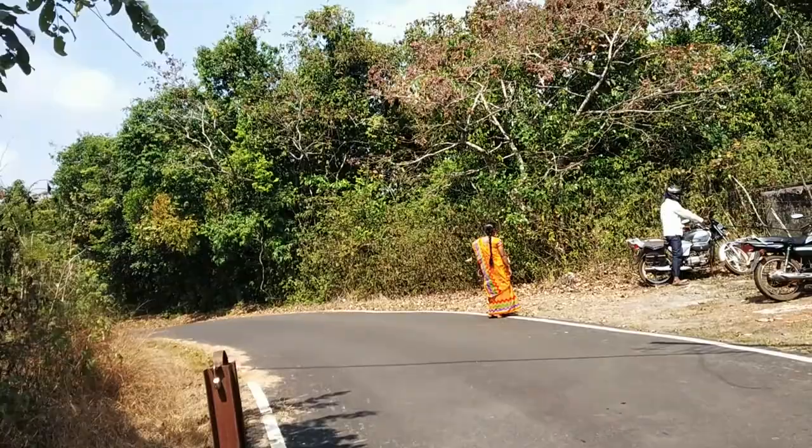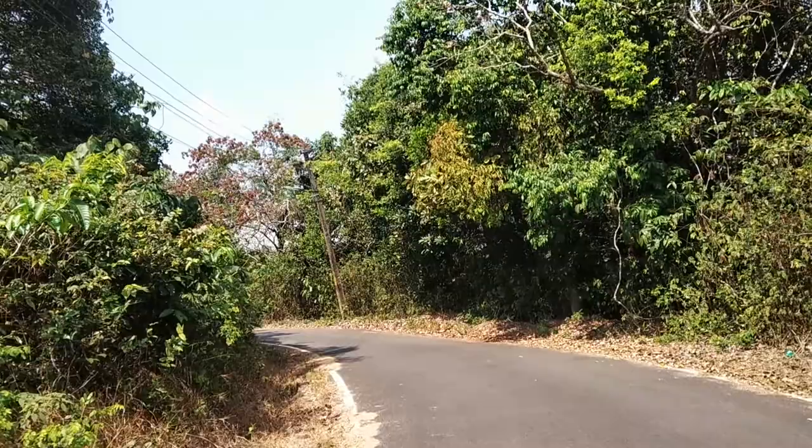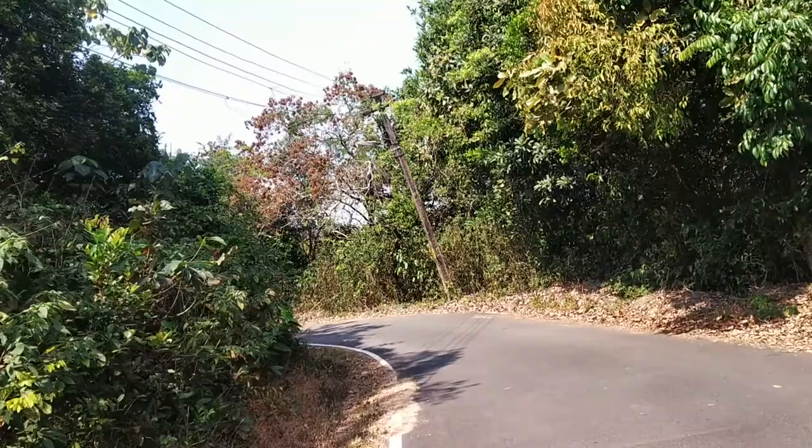I have been cycling for the last 5 years. This is my 5th year, in rain, sun and winter. It is located 6 kilometers amidst the forest cover. For more details, you can visit my Facebook page for photos and images.